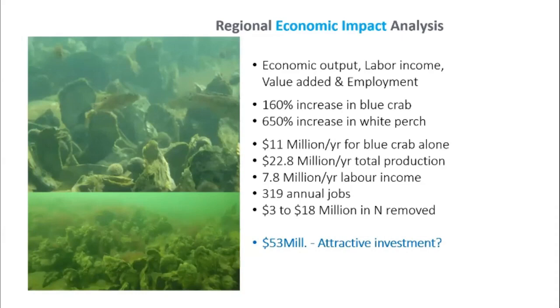So the economic analysis, a regional economic analysis, was conducted following that 2018 monitoring, and the results really are quite eye-catching. The percentage increase of the important commercial fisheries that came from that system are huge. The annual production of blue crabs increased by $11 million a year. There's nearly $23 million a year in increased fisheries production from that system. Labour income, 7.8 million a year, nearly over 300 annual jobs, and the nutrient removal from the system, from those reefs that were installed, depending on the value assigned to a kilo of nitrogen, was somewhere between 3 and 18 million. And these are all annual income numbers, income economic impact.